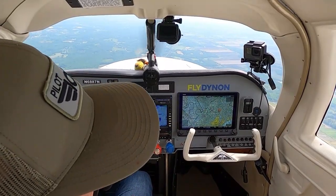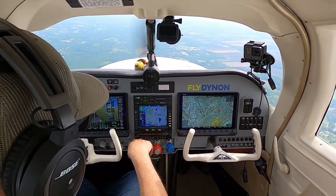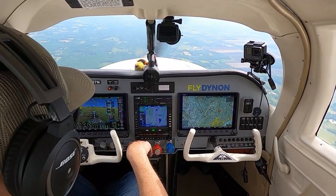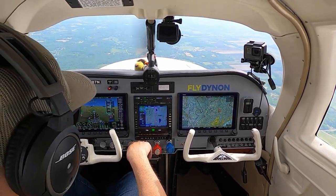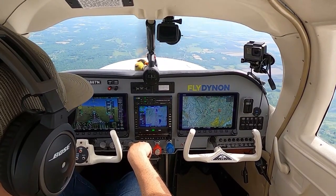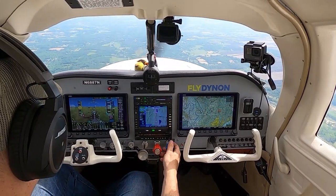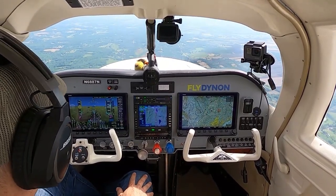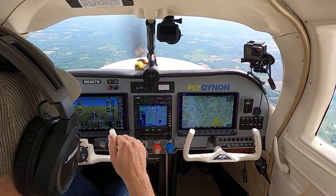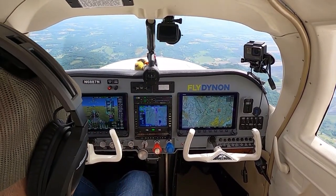We have somebody practicing over the black dirt to our right. I can see him through the circles. 8 Delta Sierra, I think that's a Diamond over at the flight school, probably doing their maneuvers, so we'll stay clear of them. We're going downhill here. Looking good. More mixture in a little bit. You see, even at low power, I'm only going 450, 500 feet down per minute, and it picks up a lot of speed.